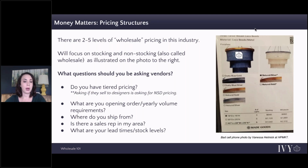You'll follow that up with what are your opening order requirements? What are your yearly volume requirements? Where do you ship from? This is key. I am in Portland, Maine. I ordered product that shipped from Los Angeles almost 4 weeks ago. It was supposed to be here last week.